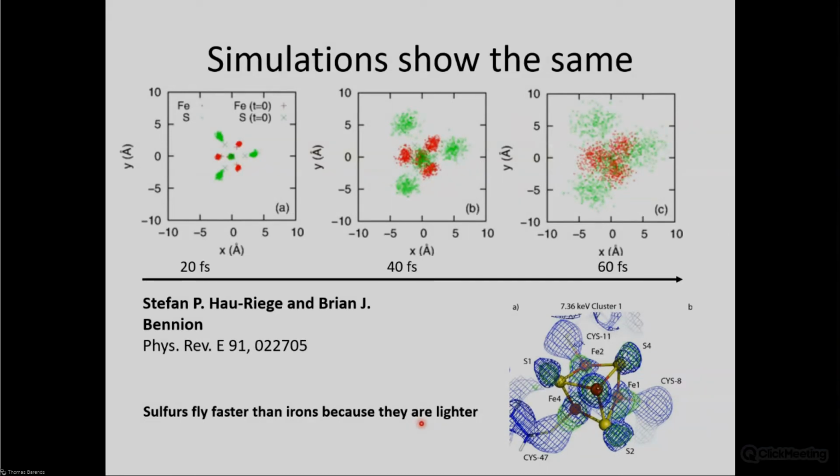So if you use too high a dose, and very long pulses, you can also get radiation damage, and rather impressive radiation damage at that, if you use a free electron laser.